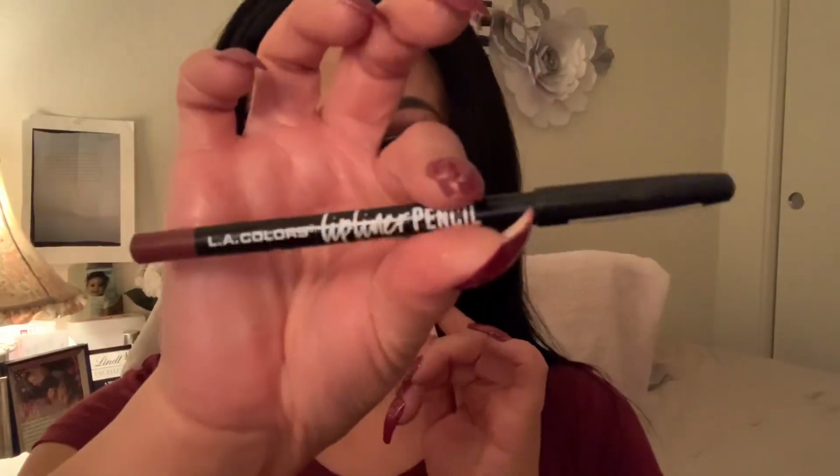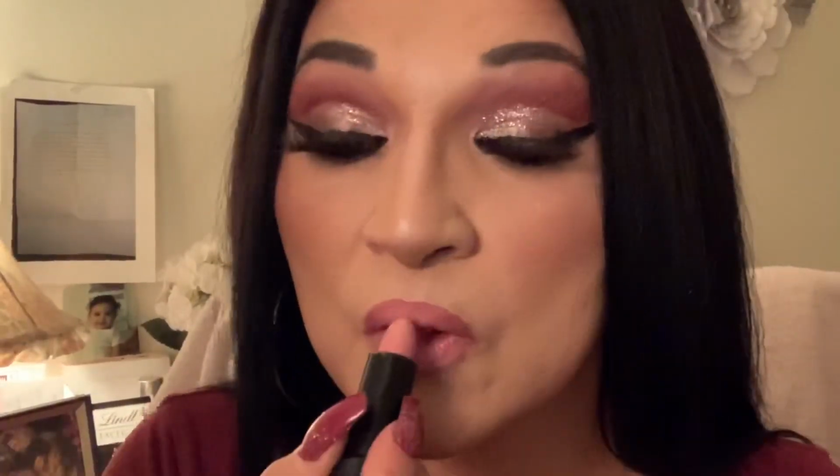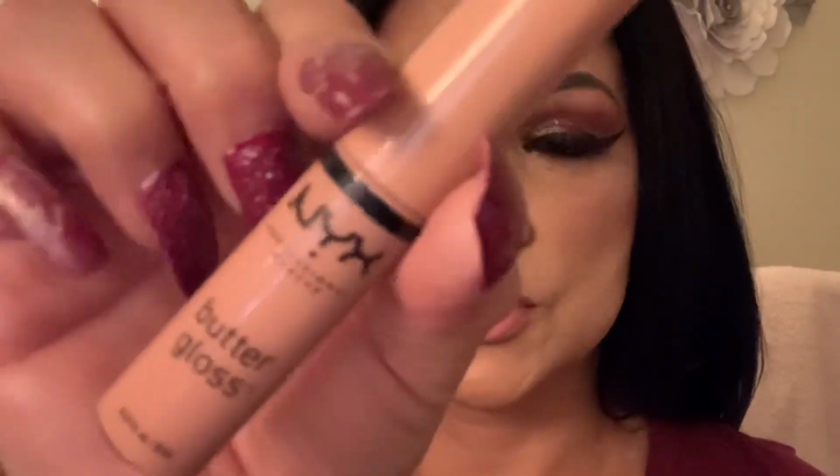We're just going to let that set for a little bit, and we're going to put on our lip color. I'm going to go in with this LA Colors lip liner in Natural. First, let's go ahead and brush off this bake. Next, we're going to apply this Wet n Wild Catch Me If You Can. Really pretty. Over that, we're going to apply NYX Butter Gloss in the shade Fortune Cookie.